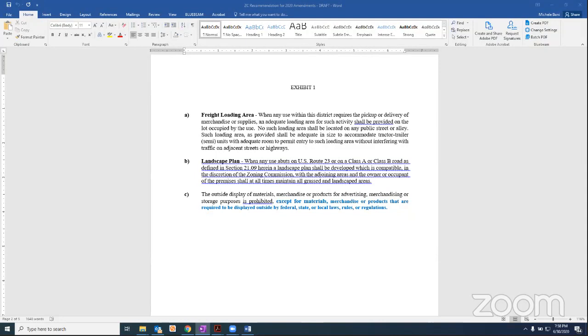Can't we limit it to propane tank sales? I mean, are we opening this to anything, like mulch? Does mulch have to be displayed outside per federal law? I don't know if federal law would prohibit mulch from being moved inside. Yeah, but what about firewood?